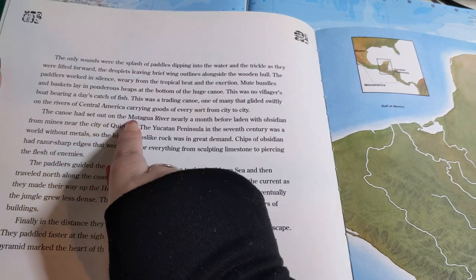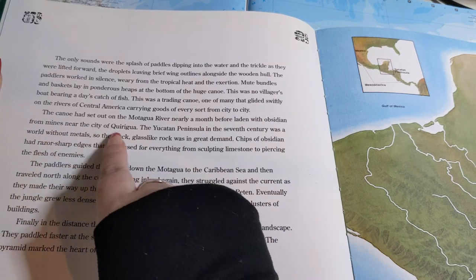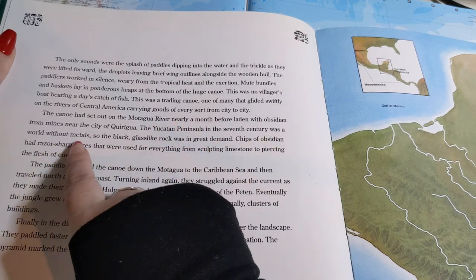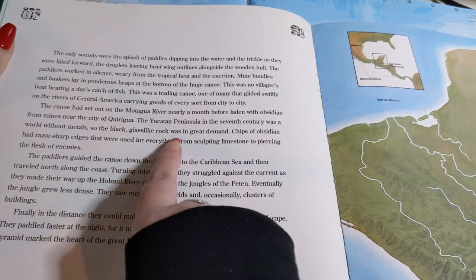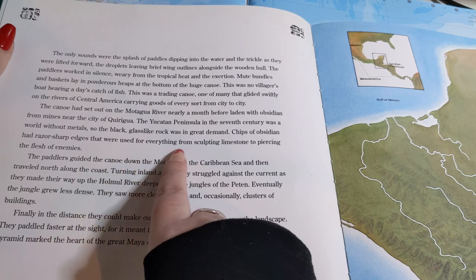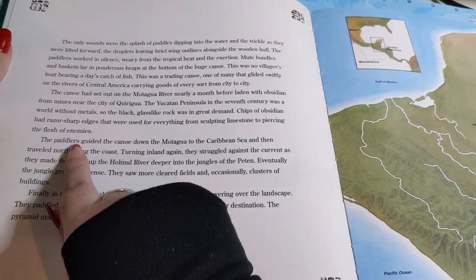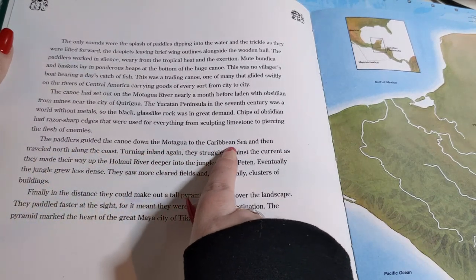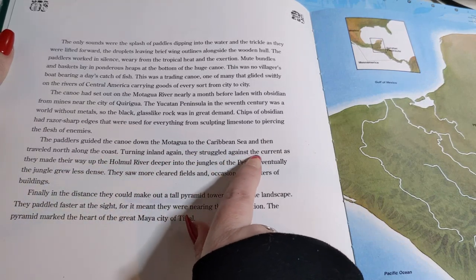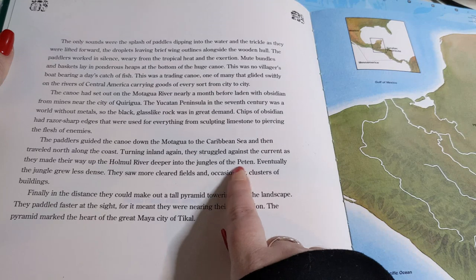The canoe had set out on the Motagua River nearly a month before, laden with obsidian from mines near the city of Quirigua. The Yucatan Peninsula in the 7th century was a world without metals, so the black, glass-like rock was in great demand. Chips of obsidian had razor-sharp edges that were used for everything from sculpting limestone to piercing the flesh of enemies. The paddlers guided the canoe down the Motagua to the Caribbean Sea and then traveled north along the coast. Turning inland again, they struggled against the current as they made their way up the Holmul River, deeper into the jungles of the Petén.